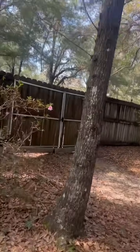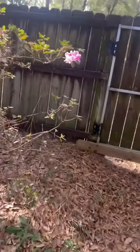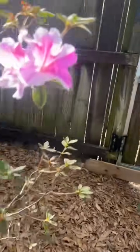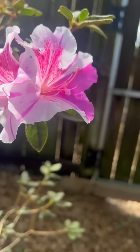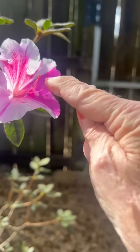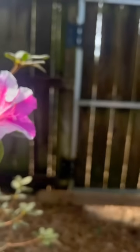Oh, yeah. Let's get a picture of the azalea because this is the first one blooming. You know the name of this one? This azalea? Nope. It looks kind of like a George Tabor, but mine doesn't have that color. Mine's more like just a baby pink all over. That's a variegated.